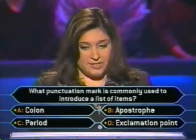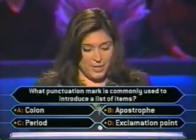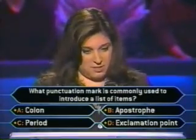Okay. Bullet, I guess, isn't a commonly used word. So it would be C, period. Final answer.